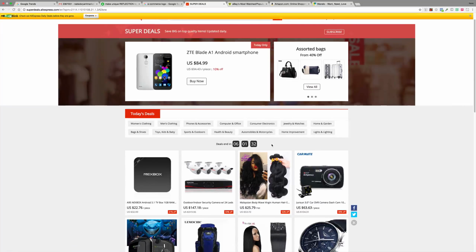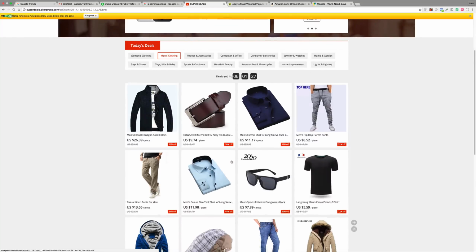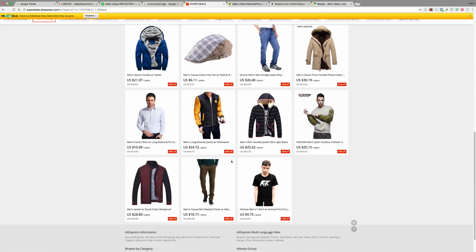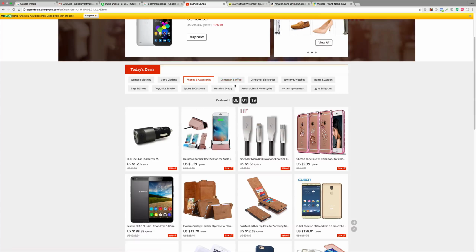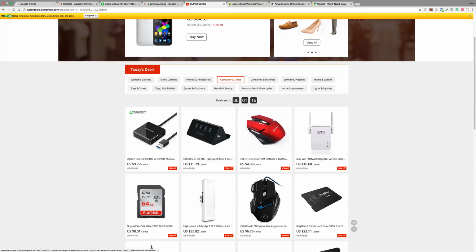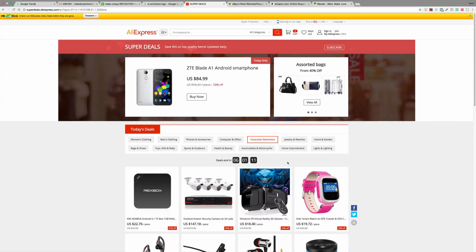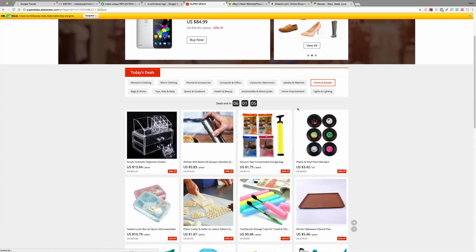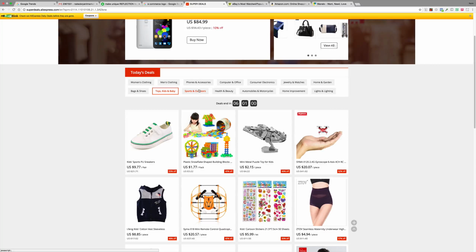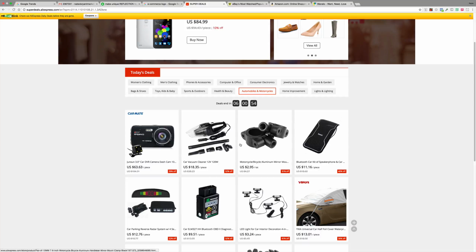So let's go back to super deals. And they have tons of deals here. You can go to men's clothing, see what people are buying with men's clothing, if there's anything that you can utilize. Phone accessories. Perfect. Computer and office. All of these electronic items that you can use. Consumer electronics. Jewelry and watches. Home and garden. So you can see that there are tons and tons of things that you can choose from that will help you jog your mind and see what it is that you can use.